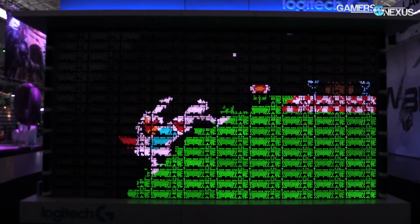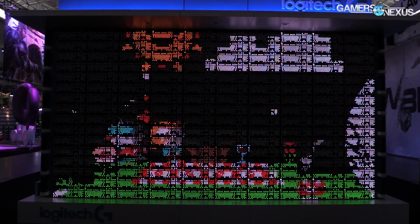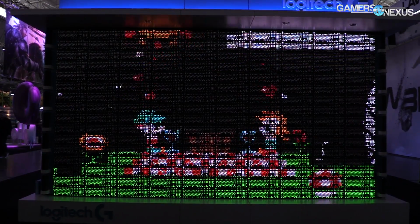Very cool. The Logitech G keyboard wall is here at PAX East 2016, if you want to check it out at the Logitech booth, sort of in the middle of the show.